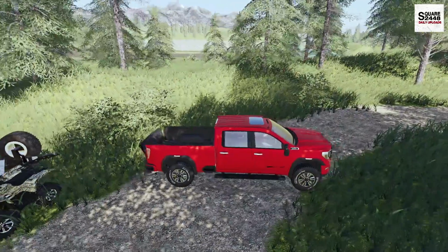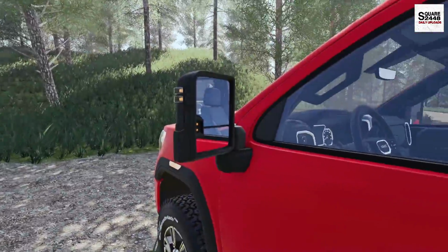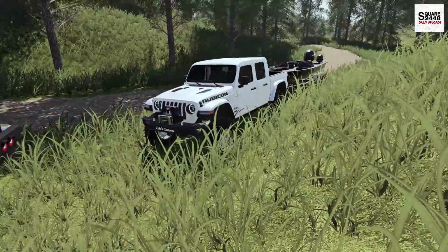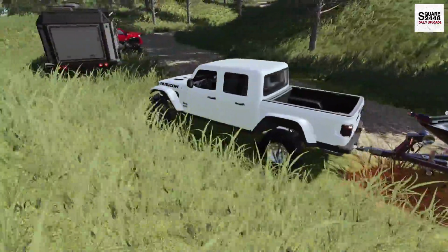But what we will be doing is we'll probably just go fishing for a bit, and then we'll catch you guys back here. But wow, yeah, we'll just block that, and that way the camper won't go missing. Let's hop here in the Jeep Gladiator, switch seats here, musical chairs with the wife. So we're good to go, and let's go put this in the water and go fishing.